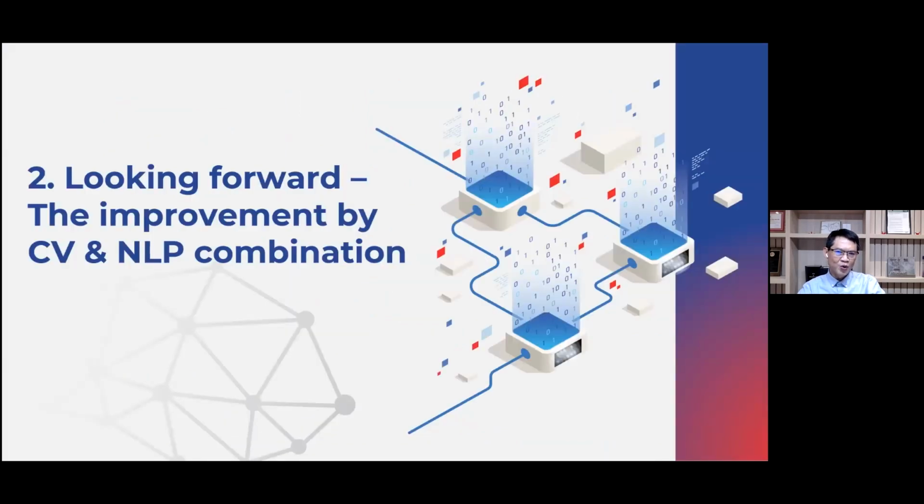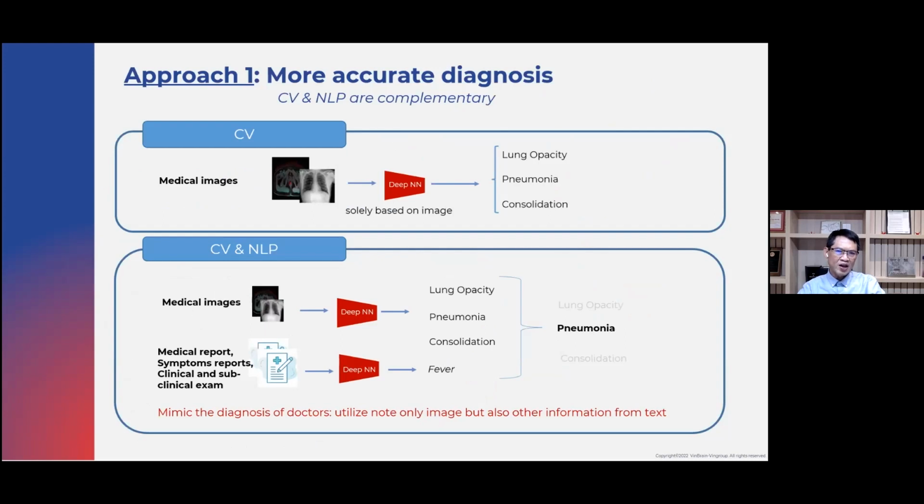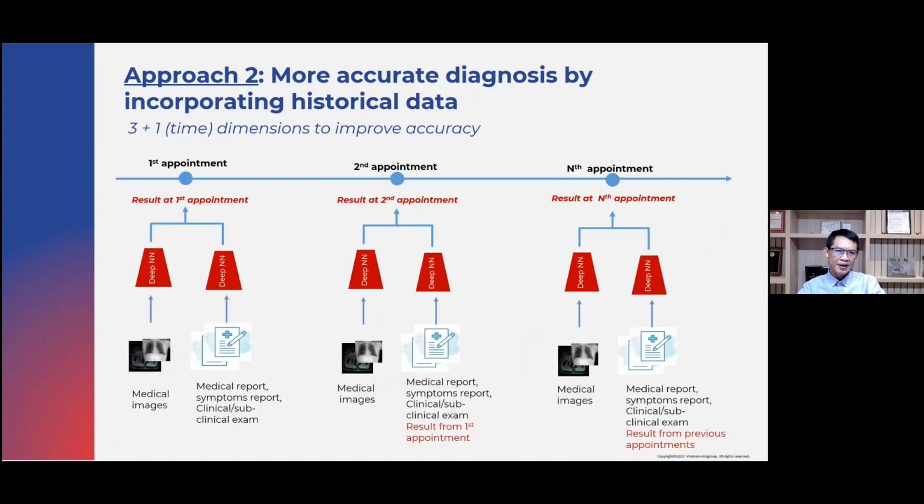Looking forward, what we are doing with the technology: if the medical image comes out by itself, you may identify just three possible diseases. With the combination of symptoms such as fever, it will help the AI identify that pneumonia is the disease for this particular image with a fever patient. Besides the 3D dimension and the combination of CV and NLP, we also bring the time dimension, where we improve the accuracy with the alignment of different imaging over the patient's historical data. So with the EHR managed on the cloud, we are enabled to do this in 3+1 dimensions.